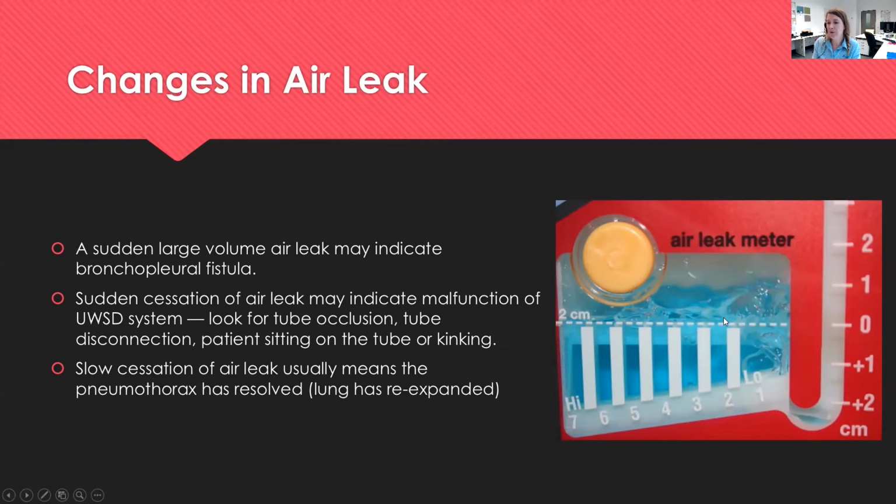So you can see here, we've got bubbles all the way across to, let's call this level 6. So I would document yes, and then like 6. So that tells me how much I've got. Quite a large air leak. I've got a big air leak in this patient. And you can see here, this 2 centimetre line is the line of where the water in the drain needs to be kept at. And it's just saline or sterile water that's inserted. I can't remember off the top of my head, either or.